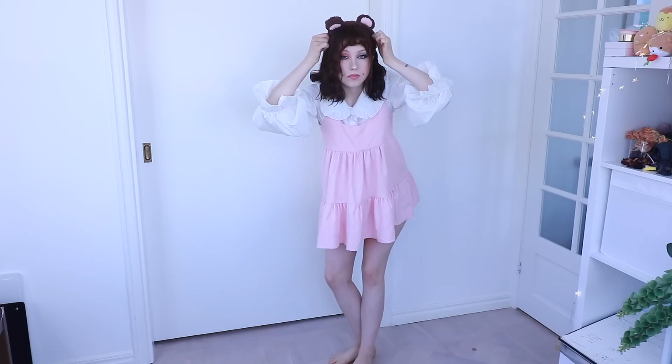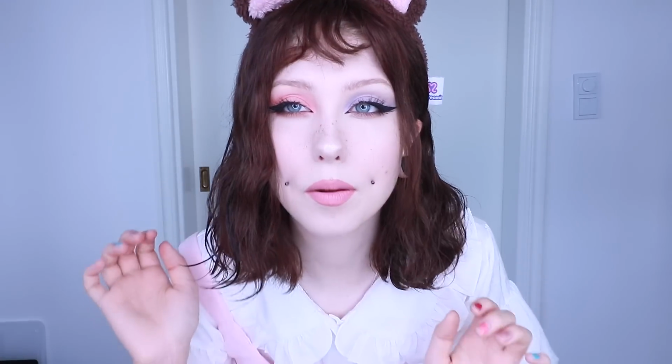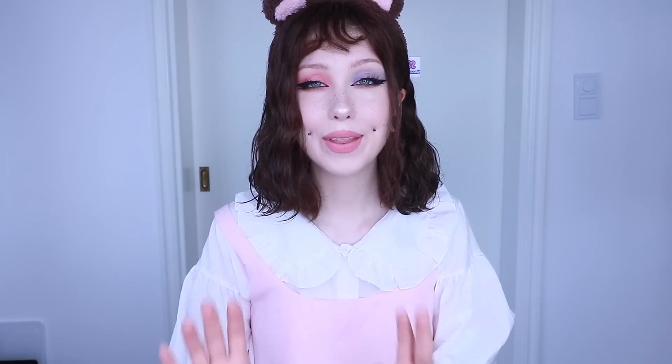And I paired it with my Kuma bear ears from Maid Cafe in Akihabara, and my brown little wig and some dope makeup. I love this look. I am obsessed. Let's move on to the next outfit.